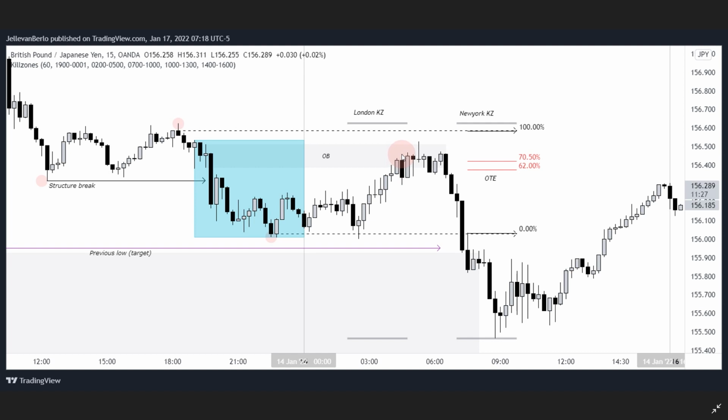So for extra confirmation, I drew a fib between the bodies of the last lower high and lower low. Here is our optimal trade entry. Price went a little higher, but that doesn't matter because your stop will be at the last high. And when New York kill zone started, price had an aggressive drop to the downside to my target.